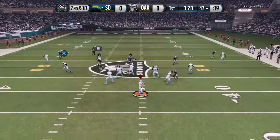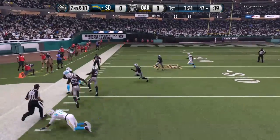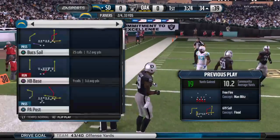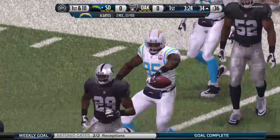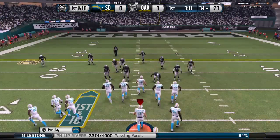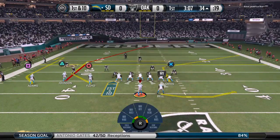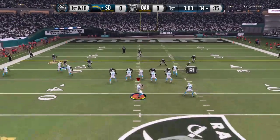Second down and 10. Rivers finds Gates. Mark him down for another reception. There is nothing like having a great tight end on your offense now. There's so many things you can do with them. Remember, they're in the middle of the field. They can go down the middle. They can go outside. They can go short. They can go across. They can go out. Tough to cover the tight ends in this league now. First down at the 34.